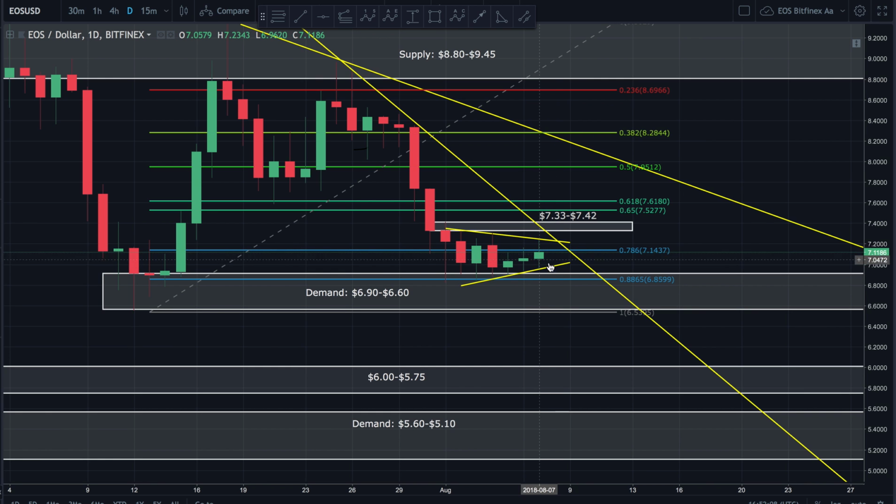So again, guys, as we approach the apex of any wedge, we know that a larger move becomes very likely. And as this descending resistance line is also sitting here, I do think we're going to have a lot of volume, a lot of momentum to break up.